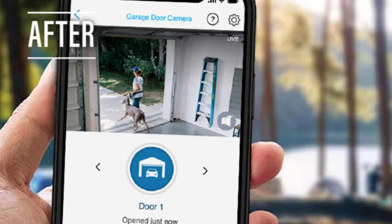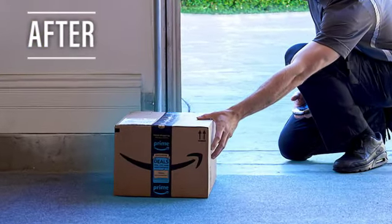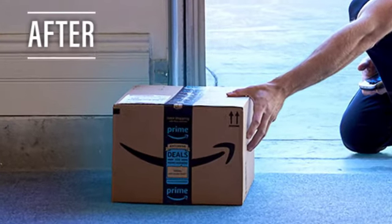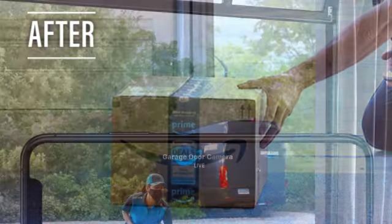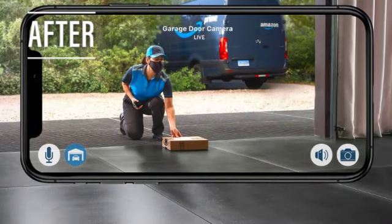I connected my MyQ to the Amazon Key program, and then it says, Amazon Key opened your garage and your package has been left right here. I was worried about security at first, but they've really thought of everything, and it works so much better, and it's nice just having an app that even tells me what temperature my garage is.